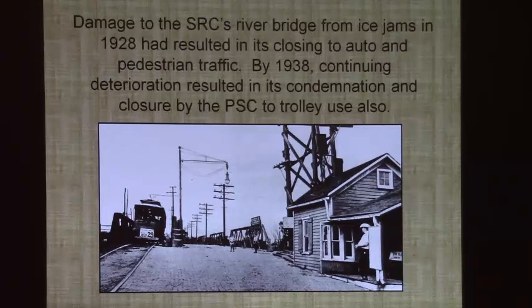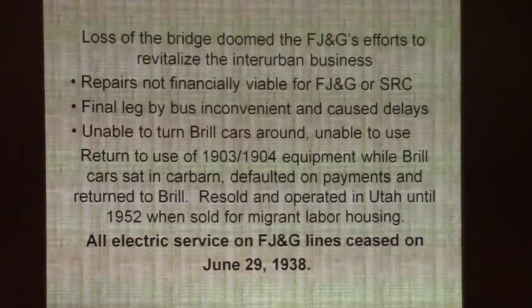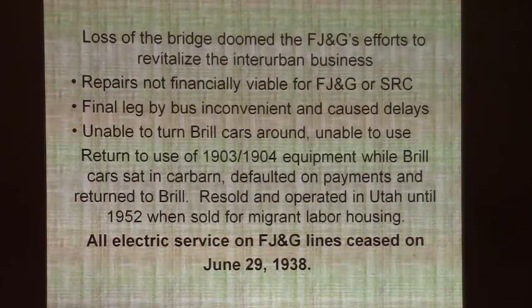The Public Service Commission in 38 condemns the bridge and says, that's it. They're not using that bridge anymore for trolleys. It's not safe. So now you can't get your trolley into Schenectady anymore. Now you're stuck in Scotia. This hurt the FJ&G's efforts to revitalize the interurban business, because Schenectady Railway doesn't have the money to fix the bridge, and FJ&G doesn't have any money to kick in to fix that bridge.